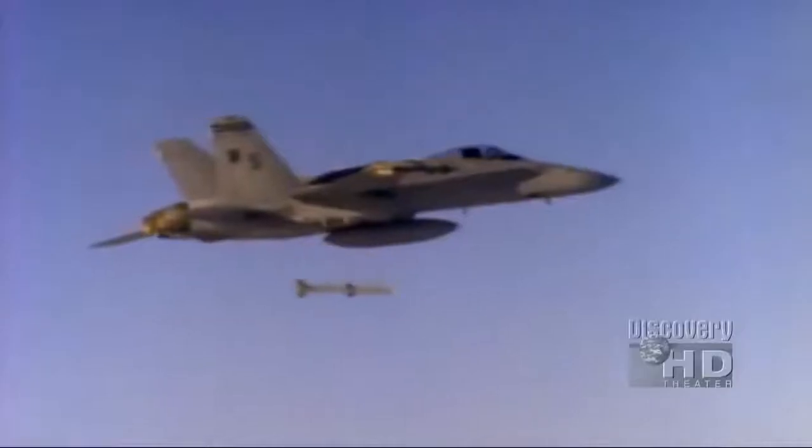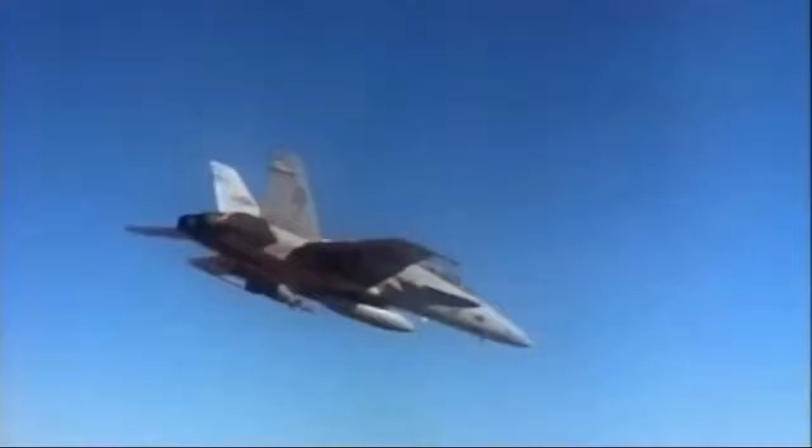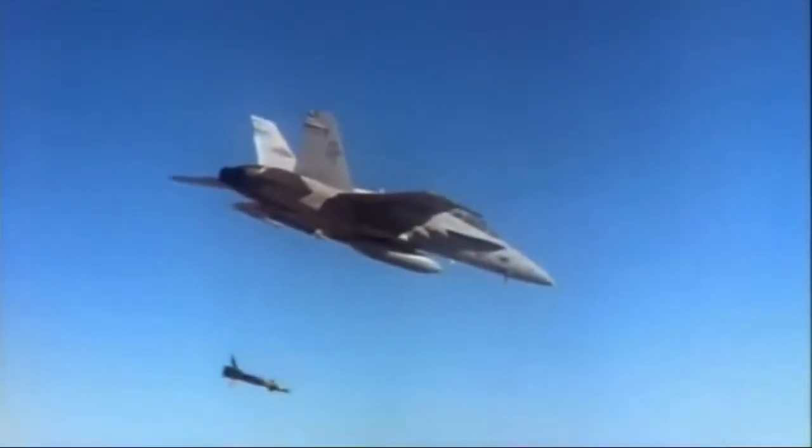Equally lethal, but with different capabilities, is the HARM, or high-speed anti-radiation missile. Accurately hitting targets from well beyond visual ranges, HARM destroys enemy radar before the FA-18 can even be detected. The FA-18 can also be equipped with Maverick, SLAM, and Shrike missiles, as well as a host of guided and unguided bombs.